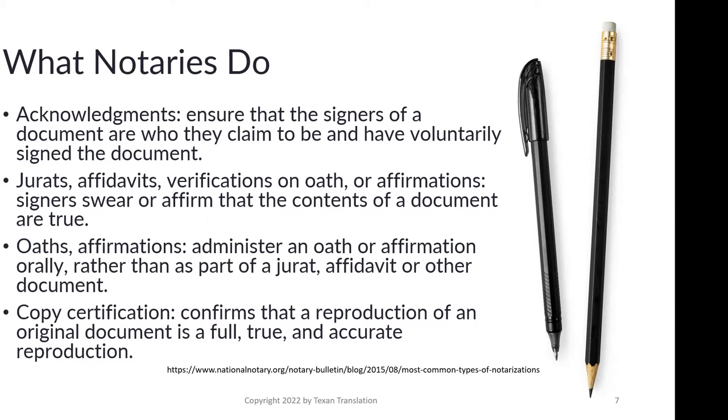Oaths and affirmations. Talk to us a little bit about that, because that's something you've seen done, I think, in court. I'm sure the oath or the affirmation. An oath is when you use the word swear. In some places, you swear based on your belief in a higher power. Some people, for religious reasons or ethical reasons, would rather affirm, but it has the same legal weight.